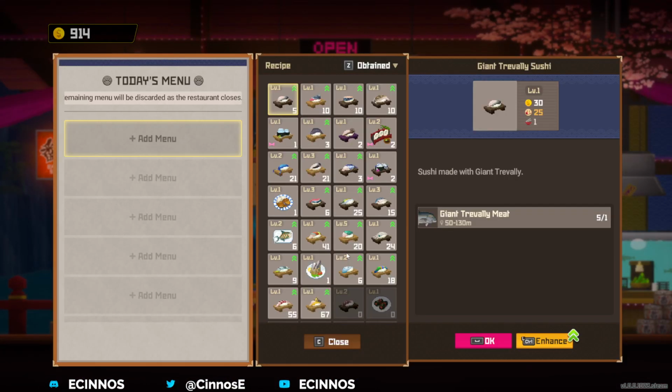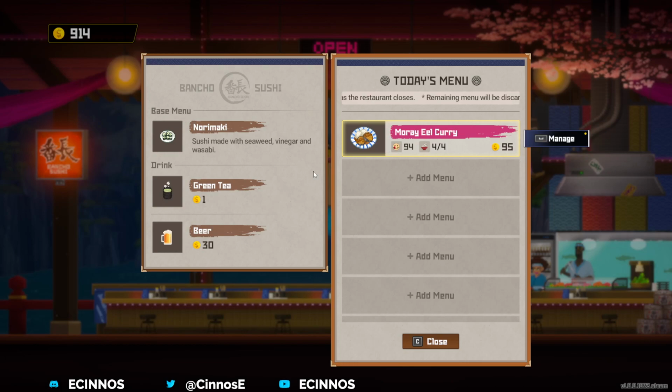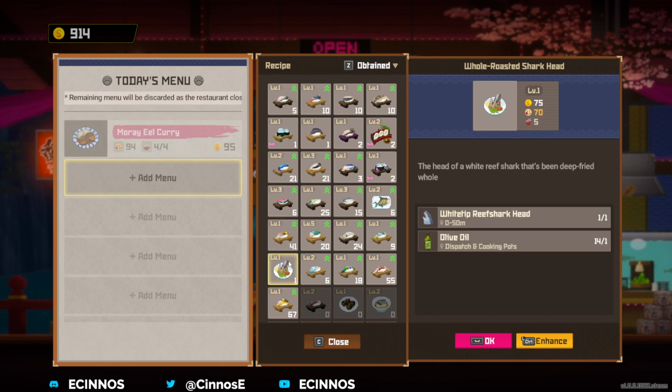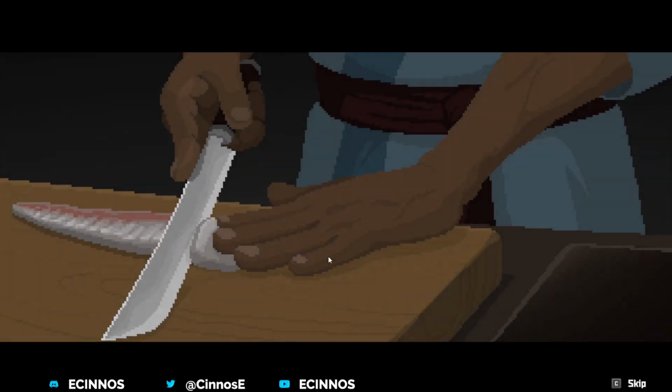Okay, everybody, let's see what we got going tonight. Yeah, we'll do another more eel curry. Seemed like that was selling pretty good last time. Yeah, let's go ahead and enhance you.